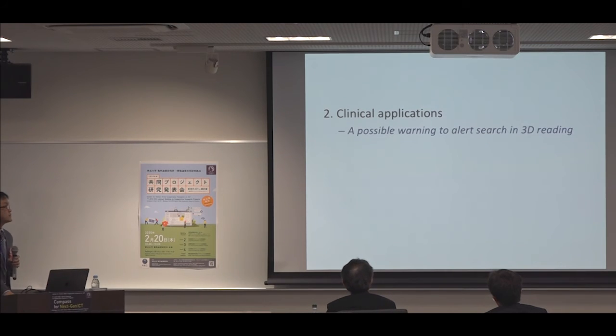And there's also another possible clinical application. One thing is maybe gist processing can provide a warning to alert radiologists that they probably want to spend more time on the 3D reading. As we said, in tomosynthesis reading, people spend, I think, twice as long or even longer to examine each case. So perhaps providing the gist before you read the tomosynthesis can help you decide which cases you probably want to spend more time on.